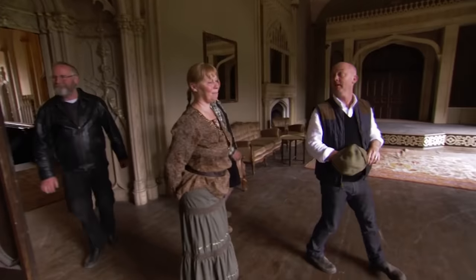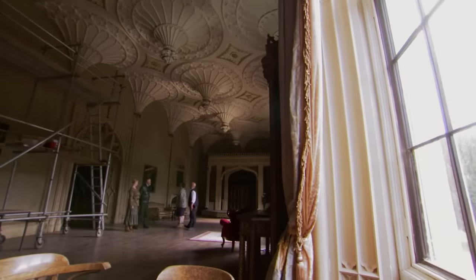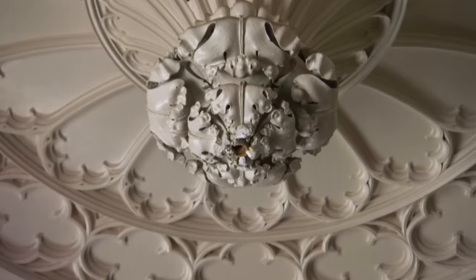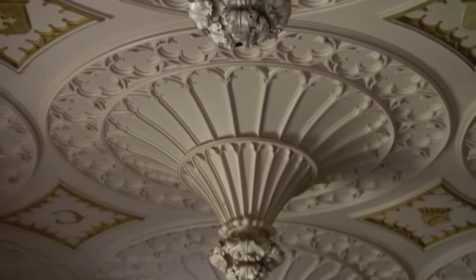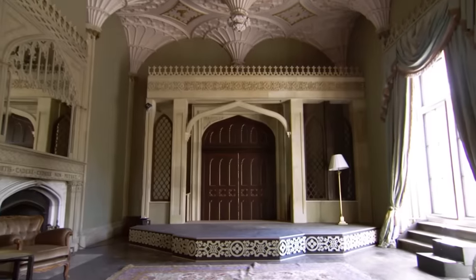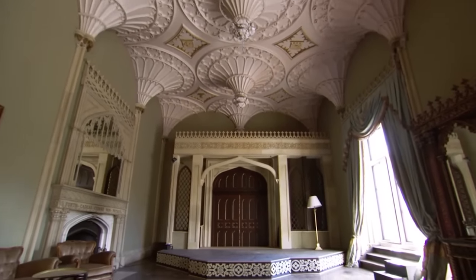Blimey. It's seriously impressive, isn't it? Oh, she's a beauty. What state was it in then? How much was left? Well, bits and pieces were off. The colours were rather 60s psychedelic. Oh, really? And while we were up changing the colour, we did any plaster restoration that we needed to do.